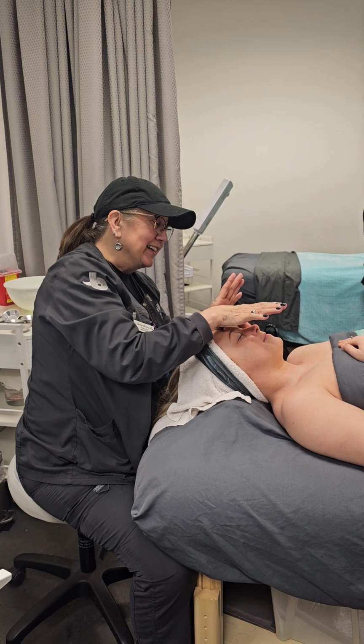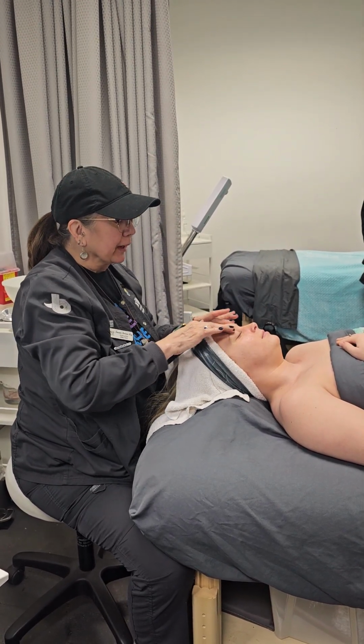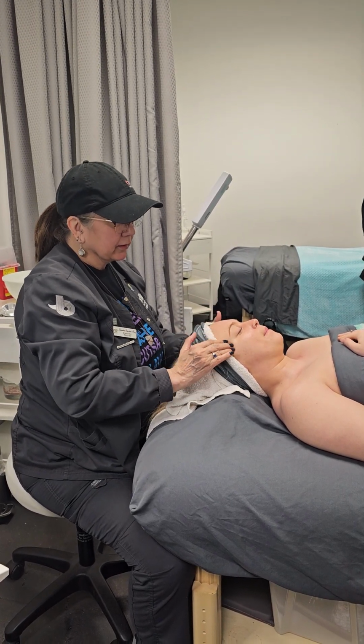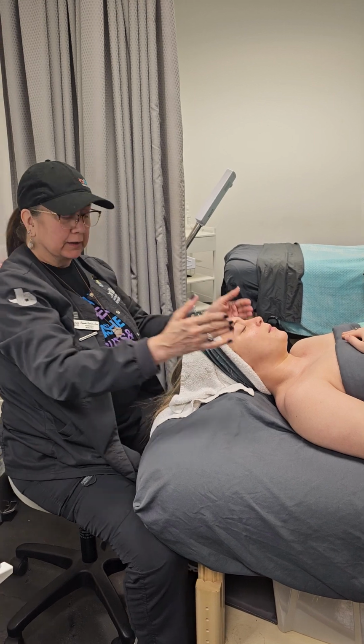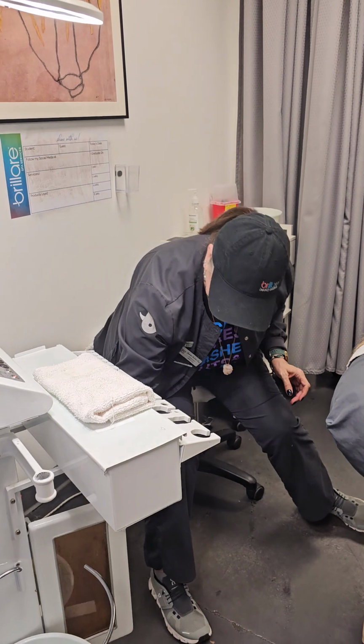And then this way, and now I'm doing the top, fingers back on, circles, temple, press in, and then come off. Got my hands, grab a towel.